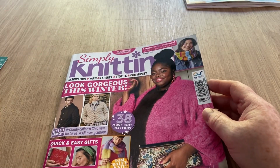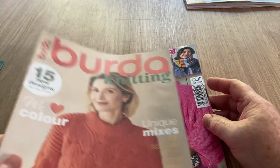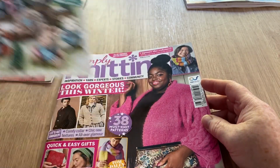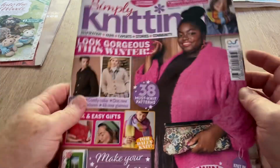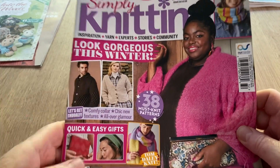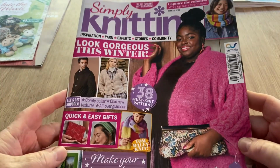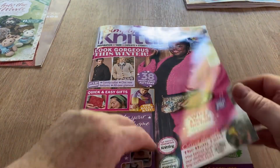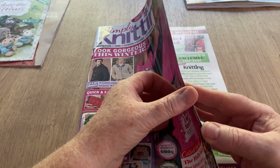Okay. So also you have this Burda Knitting. We'll come to that at the end. And Into the Woods with the Woodland Creatures. So I'm going to put it over there, and we'll concentrate on the magazine first. And it's exactly the same as we saw just now. The front cover was shown, so we won't go over that again.